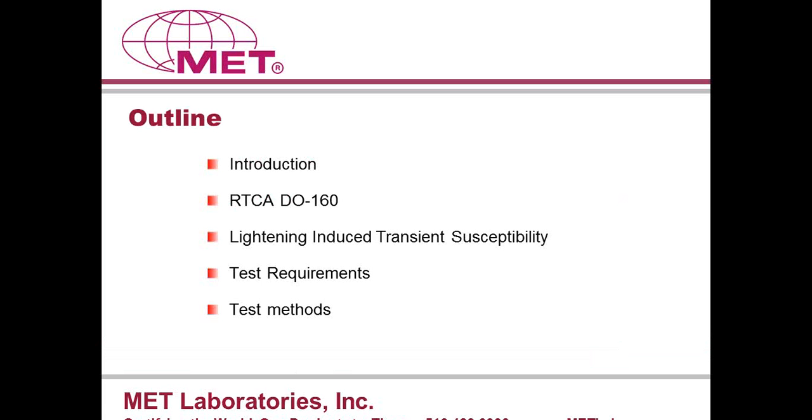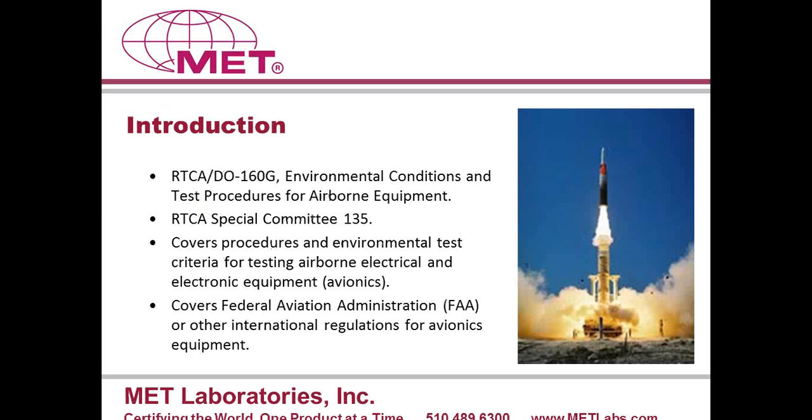Here is a brief outline of my presentation. We'll talk about what lightning is, what the needs for lightning testing are, and how this plays a role. We'll talk a little bit about the background of DO-160, and the bodies responsible for taking care of Section 22 and similar lightning testing. We're going to briefly talk about that, and then dive into the lightning testing itself. We're going to pick some of the waveforms, and talk about some test requirements and test methods.